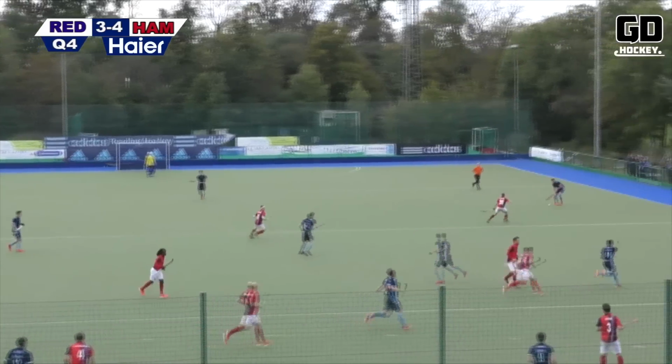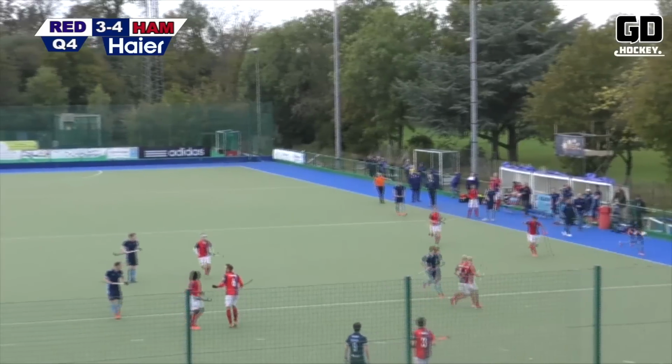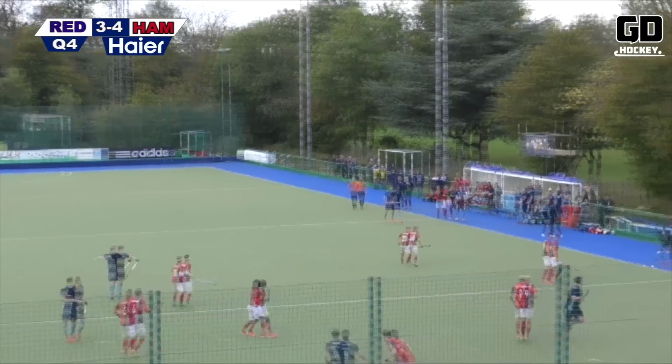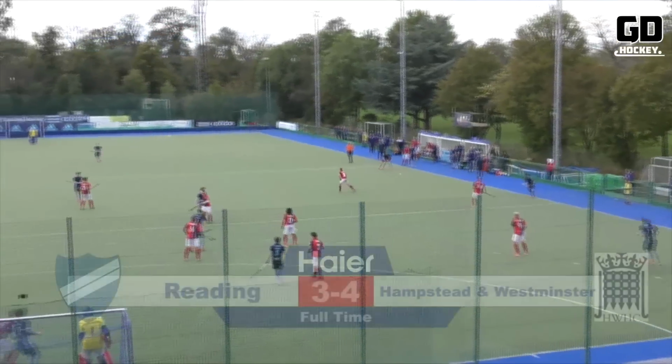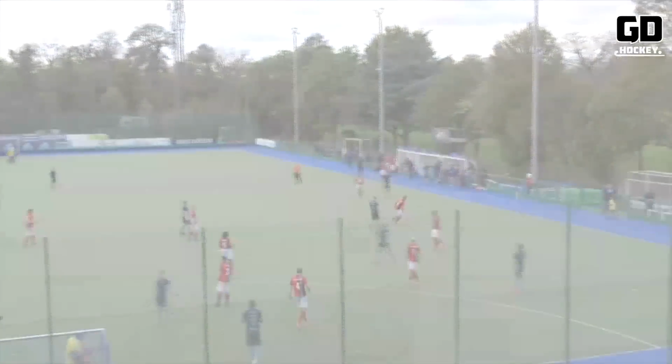And is there time for Reading yet in this game? Trying to work down the left-hand side. Gittins loses out there. Look at the watch from the umpire, and I think that will be full time. Despite the late comeback, Hampstead and Westminster win.